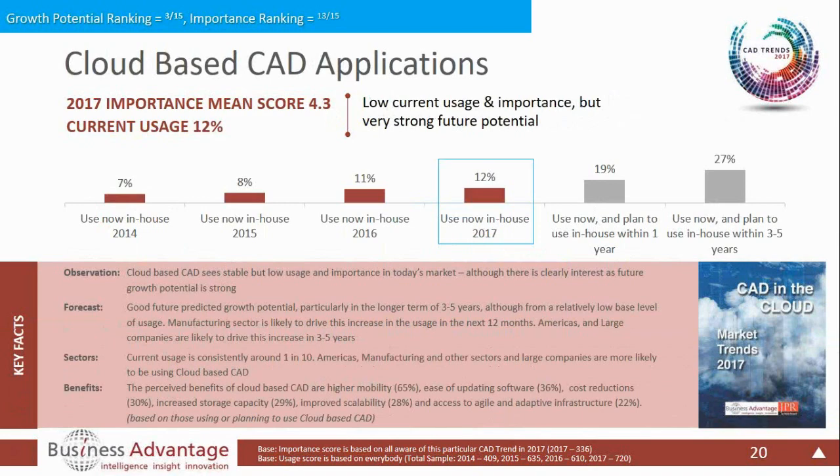In terms of vendors, Autodesk is currently front of mind with respondents when thinking about CAD in the cloud applications. But notably, Onshape, a relatively new entry into the market, is making headway, with 25% of respondents from our survey mentioning the Onshape cloud-based solution. This was followed by Dassault at about 10%.